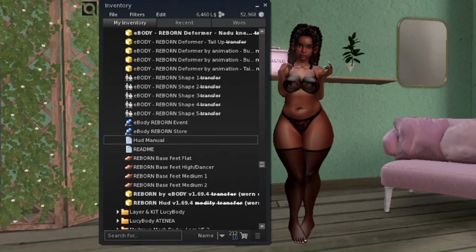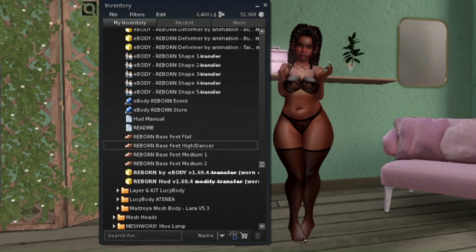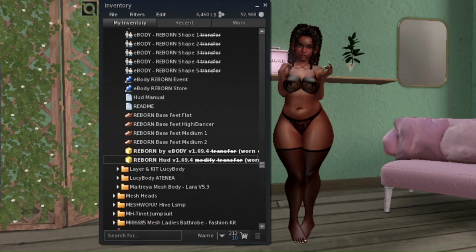Then obviously there's the landmarks to the event, as well as the main store, as well as how to operate the HUD menu and the important notices. Then we have the body, and then we have the HUD.